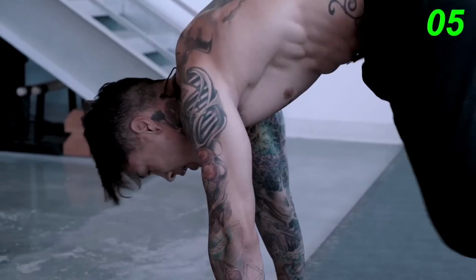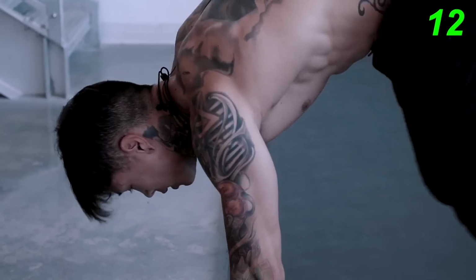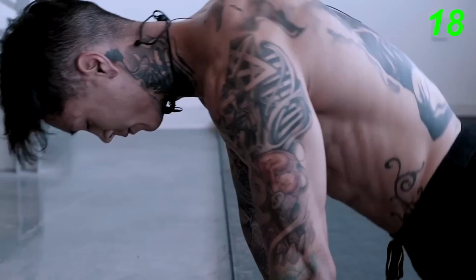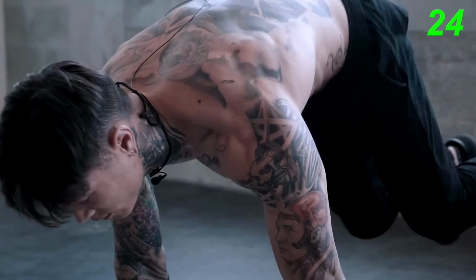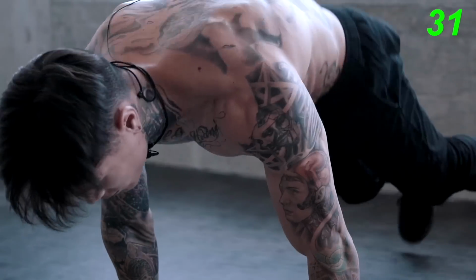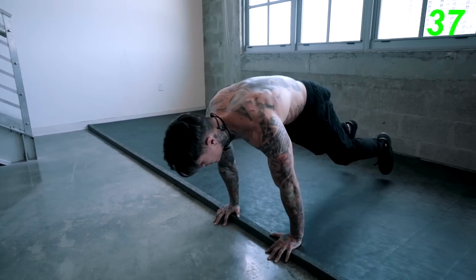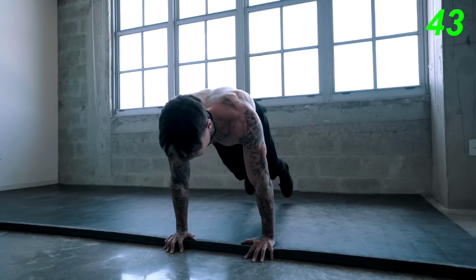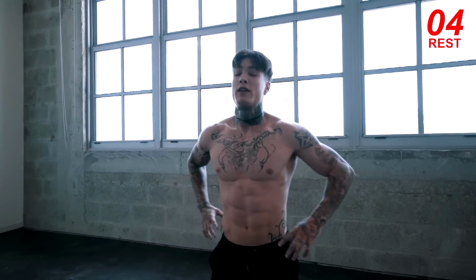Our complete range of motion. Make sure it's really effective on your core. That intensity, guys. Let's go. 10 seconds. Whew. All right. We got two exercises left.